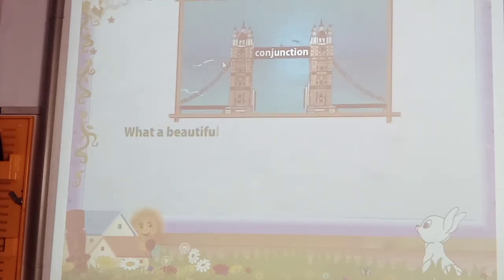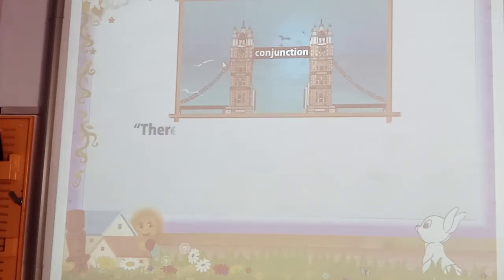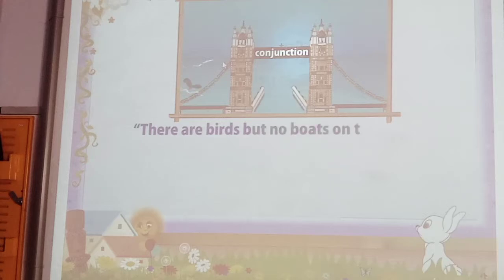What a beautiful picture of the bridge and the water. Rainbow, the word and is used to join the words bridge and water. It is a conjunction. There are birds, but no boats on the water. And in this sentence, Rainbow, the joining word is but.